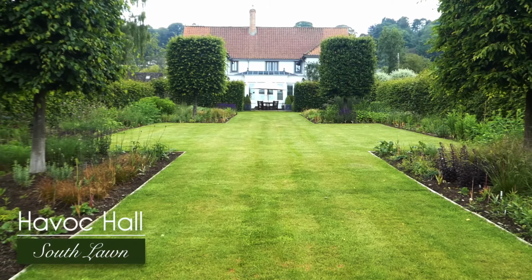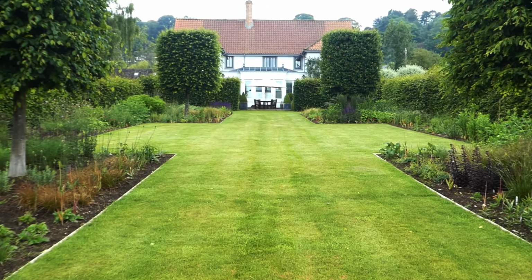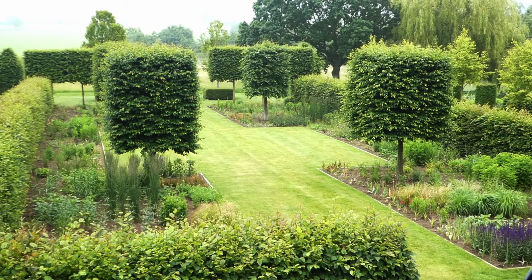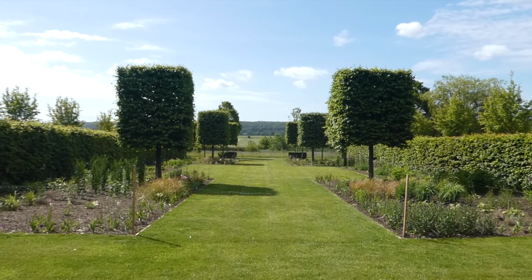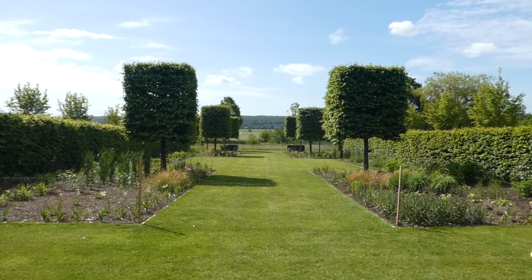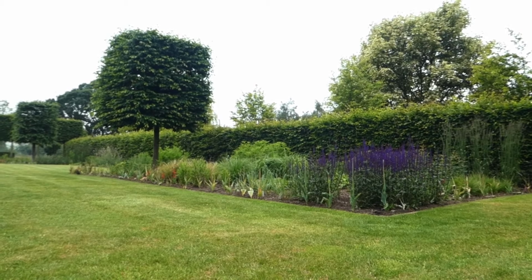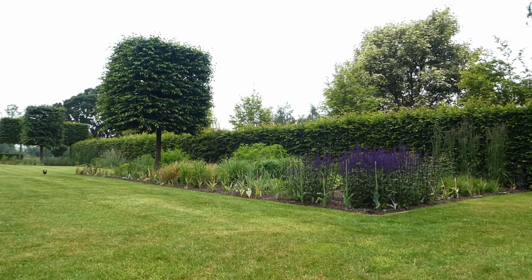The south lawn is a symmetrically designed area using primarily hornbeam hedging, hornbeam cubes, pleached hornbeam and fastigiate hornbeam. And on either side of the outside of the hornbeam hedging there are rows of amelanchiers, which are particularly good in spring for the flowers and in autumn for the leaf colour.